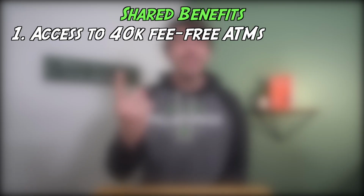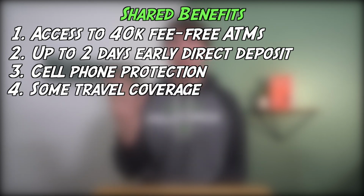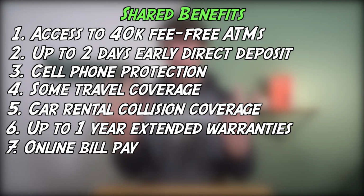All 4 elements come with the same base level benefits. 1, access to 40,000 fee-free ATMs. 2, up to 2 days early direct deposit. 3, cell phone protection when your bill is paid with your Oxygen debit card. 4, travel benefits like some coverage for hotel theft or the loss or delay of baggage. 5, car rental collision coverage. 6, extended warranty on large purchases up to an additional year. 7, online bill pay. And 8, virtual cards. Of these, the ones that really stand out to me are the travel coverage and the rental car coverage. That is only collision and not liability coverage, so I wouldn't go around renting a car with only this, but it does provide some extra coverage.